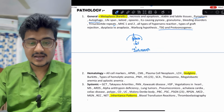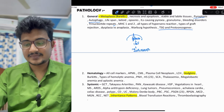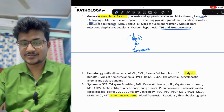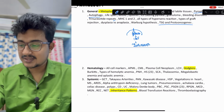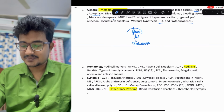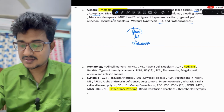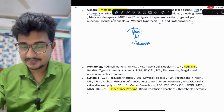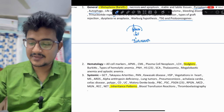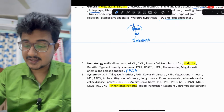Now APML is asked most of the time because of the ATRA. ATRA is very much useful for APML. CML, as you know, is the most commonly asked question, the Philadelphia chromosome. Langerhans histiocytosis. Hodgkin's is very much asked, and the types of Hodgkin's. And types of hemolytic anemia. Hereditary spherocytosis was asked this time. The sickle cell anemia, thalassemia, megaloblastic anemia, aplastic anemia, and pure red cell aplasia also I can add here.